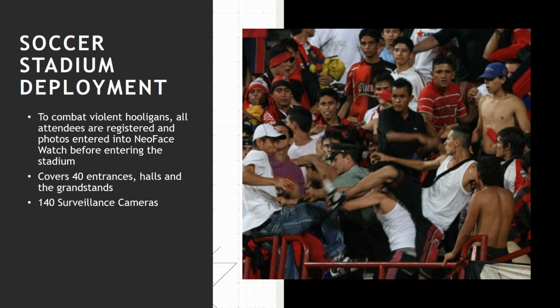So that ran for probably about 6 months to a year down there. And now today, they're actually letting both the fans back into the arena. It's a really great story and use case of how you can use Neoface Watch to really put physical security on your property.